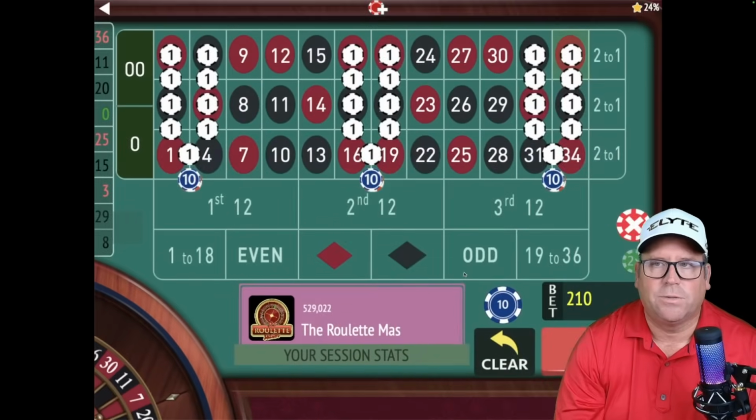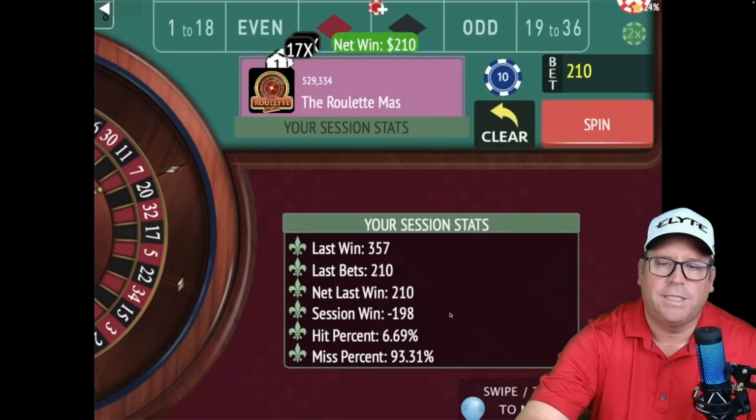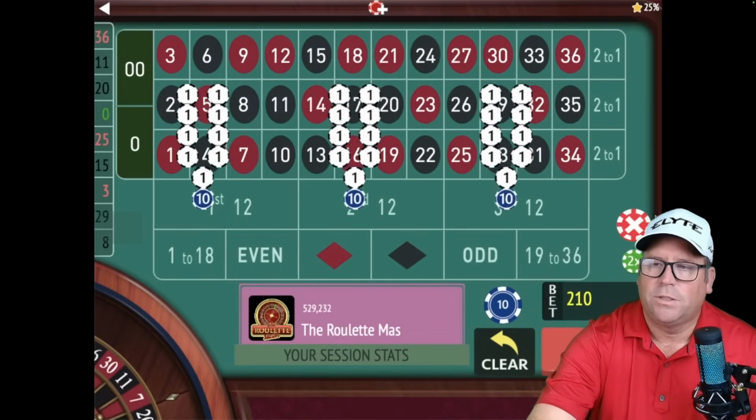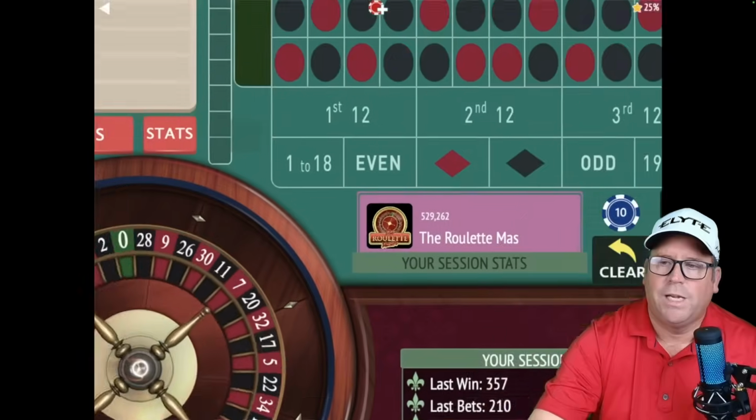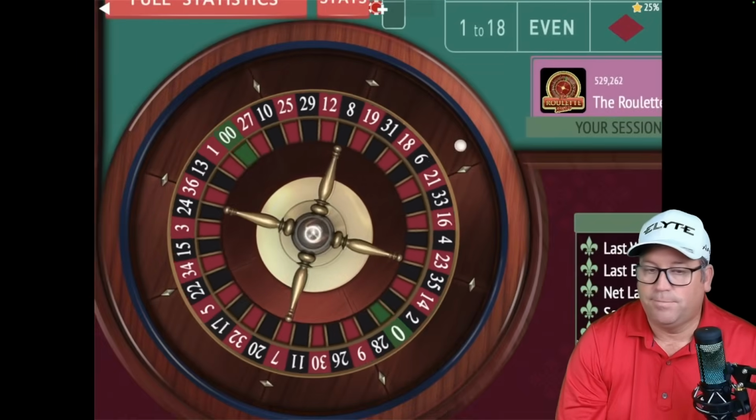That's a 36 red. That's a nice $210 win. Let's go ahead and peel off those 10s. We need to peel off 2 more, one and another one right here. Now we're at 180 total bet. Let's go ahead and spin.